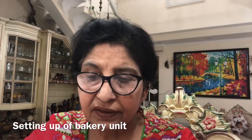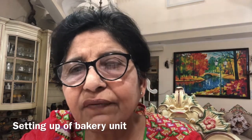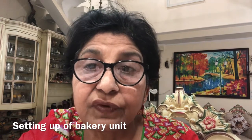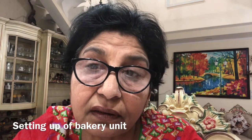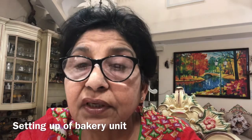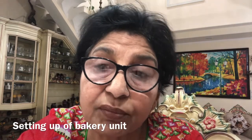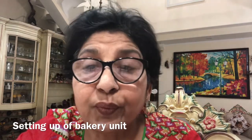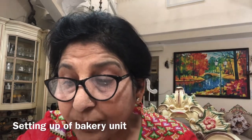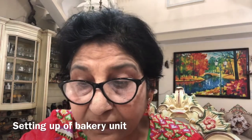Layout of the bakery unit. Whenever we want to set up the bakery, we have to look for the location. That is a very, very important factor. Where to set up the bakery unit: whether it should be downtown, in a posh area, or where the medium income group resides, where we are going to have more customers. A small lab should allow approximately twice the space which it will use initially.